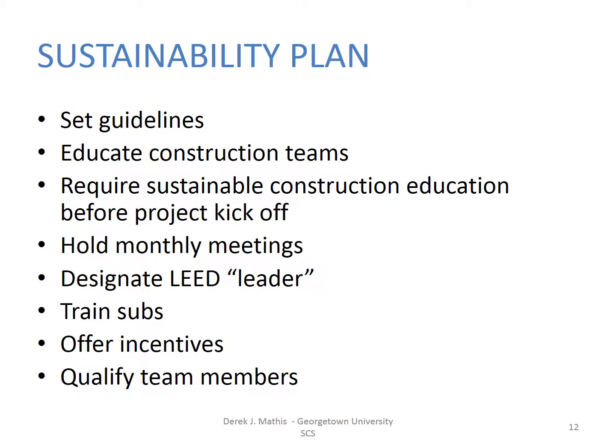In order to embark on a project like this, you've got to have a sustainability plan. You must set an extensive set of guidelines. Those need to be created and distributed to each team member prior to project kickoff. These strategies and guidelines are designed to raise awareness of sustainability issues and in turn increase the likelihood of achieving the goals set forth.